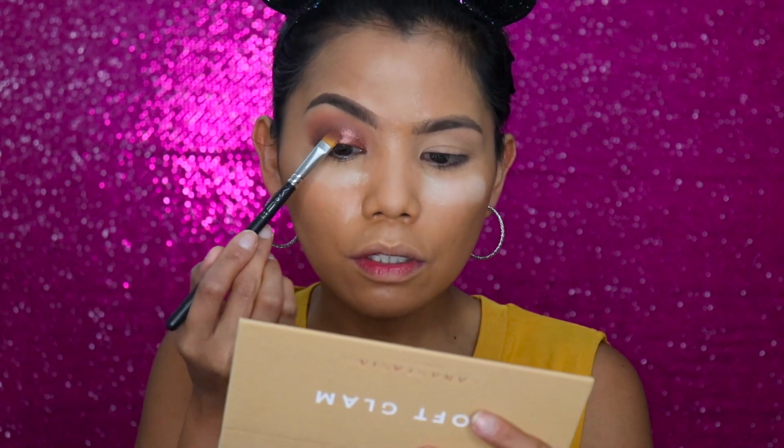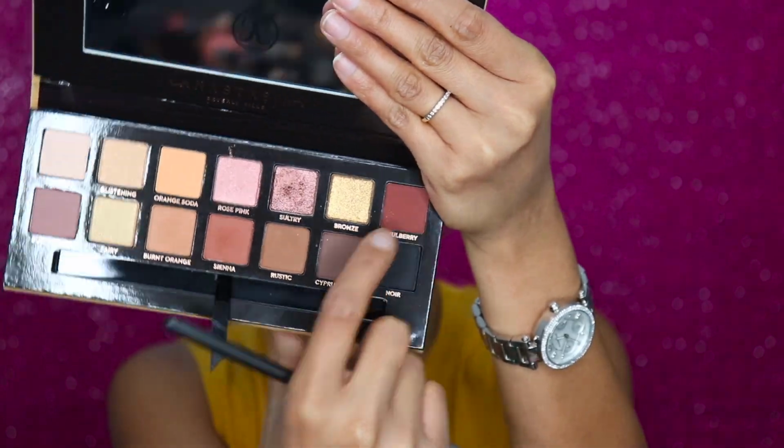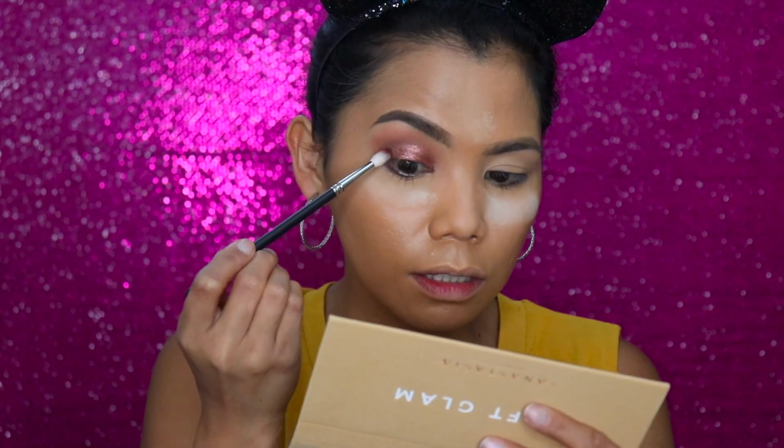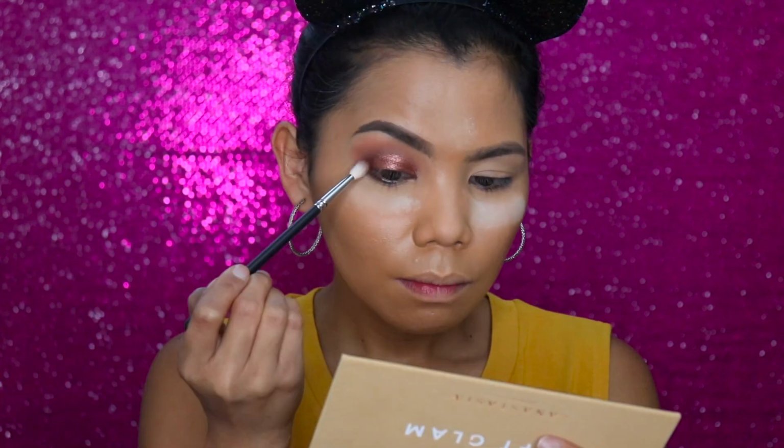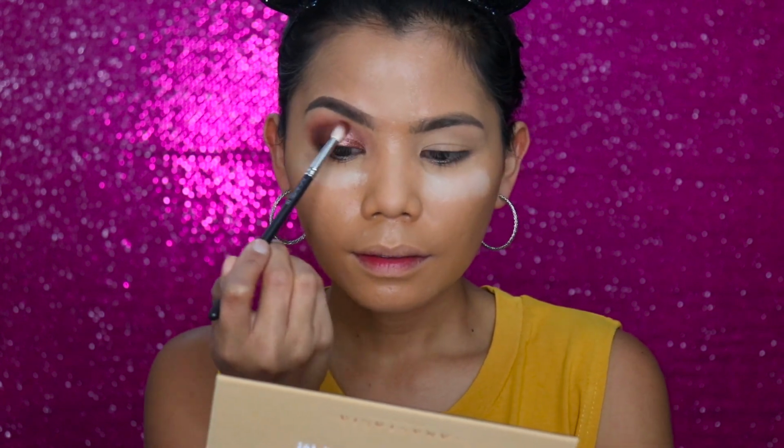So yeah, I like if you wet your brush. Oh, I like that. Lovely. And now, using the mulberry color, I'm gonna use that here in my outer corner. This color is, oh, okay, it has a little bit of fall off. And we just keep blending.